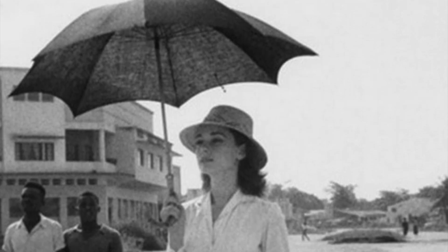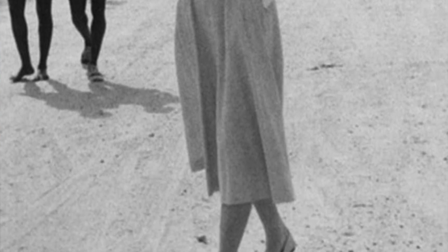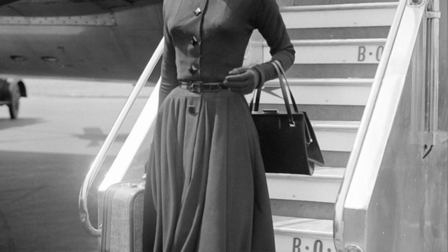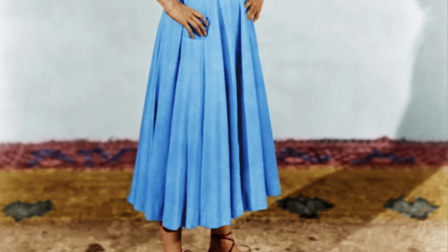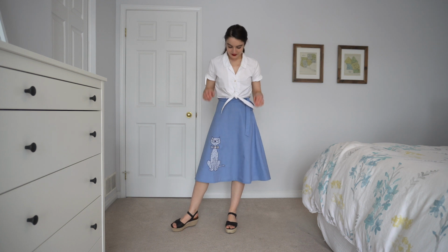Now, early in her career, Audrey was really all about the more structured top and sort of flowy A-line skirt silhouette. She was really following that sort of new look trend from the 1950s, but again, she was able to completely make it her own. I decided to recreate a little bit her outfit from Roman Holiday, which was her first film. I can't imagine Audrey wearing anything with a cat on it or the equivalent of a poodle skirt, but it's what I had, so I started there.